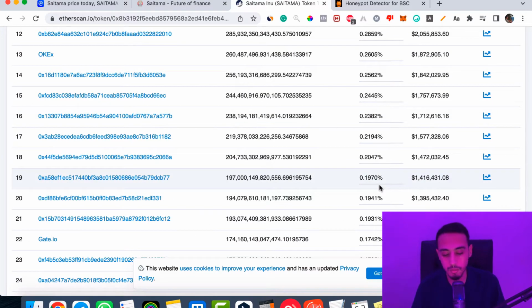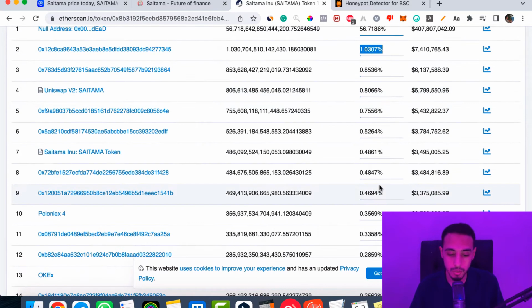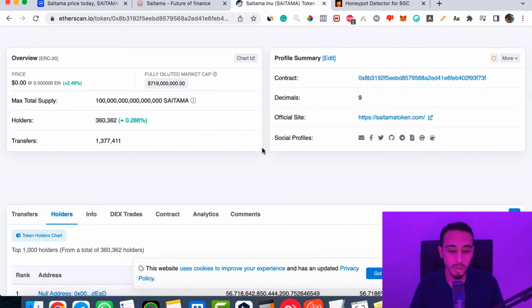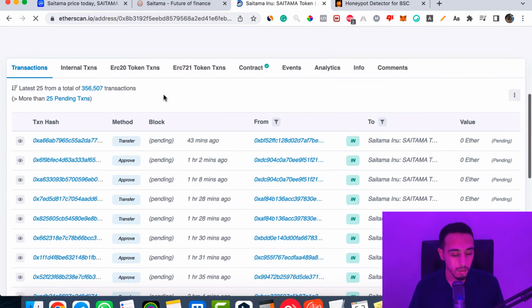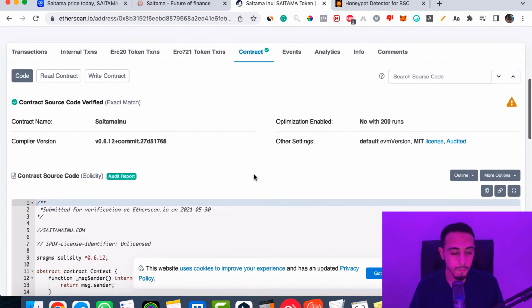When you see, for example, an address that has 30%, that's very suspicious. You can always check if it's a honeypot or not. You can just go directly to the contract address here and check the contract to see if it is available or not. When you see that the contract is not available, if they are not scammers, why would they hide the contract? If you check all the big projects and all the projects with credibility, you will find the contract there and you can check it.